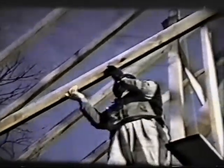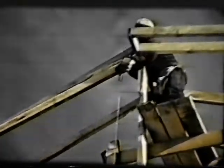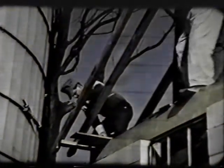The youngest son of Salvatore. There's Harry Wood helping him out with the barn. I think that's Albert up there. There's Frank and my dad.